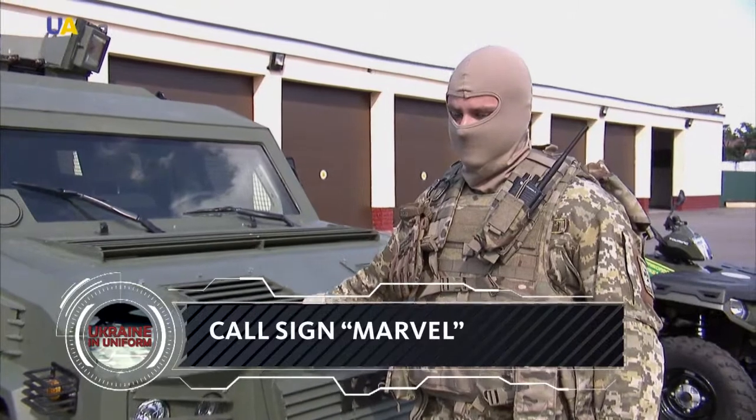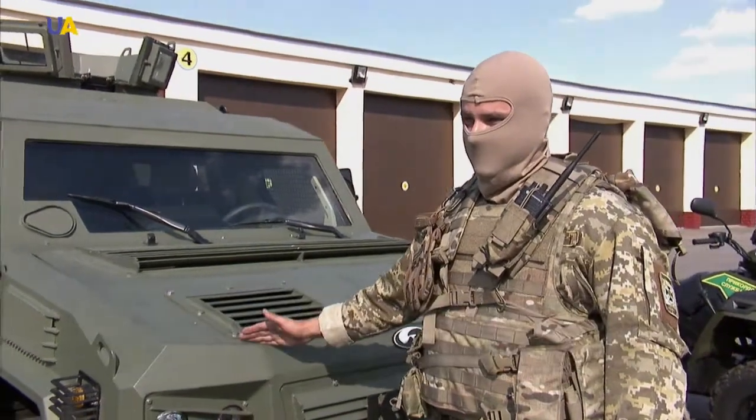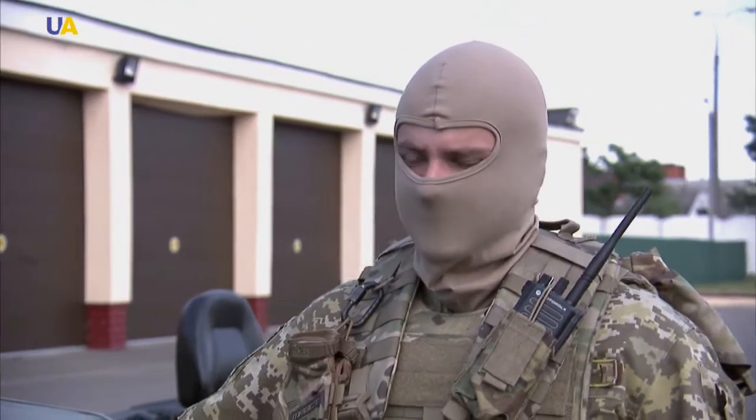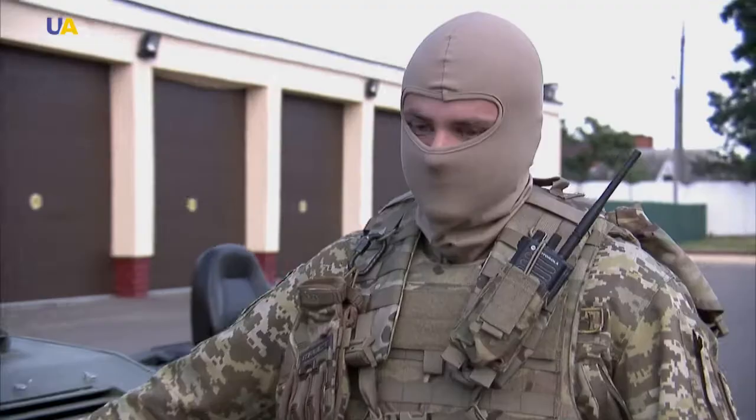Basically, this armed vehicle is designed to perform in urban areas because it is fast and maneuverable. This light armored vehicle has already been used and field tested in the conflict zones in eastern Ukraine, where it has received a positive assessment. The Cougar has saved many soldiers' lives.